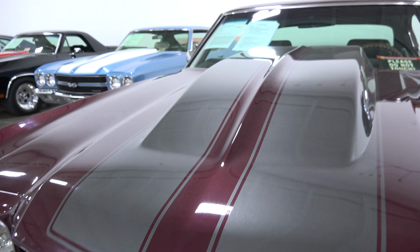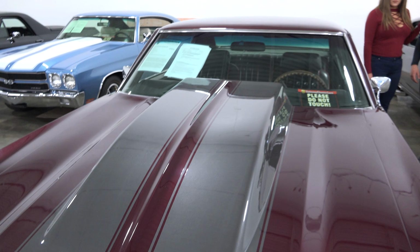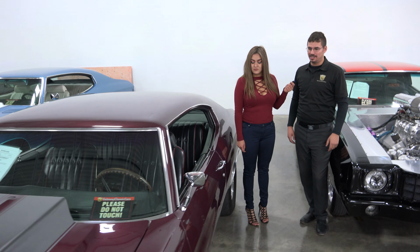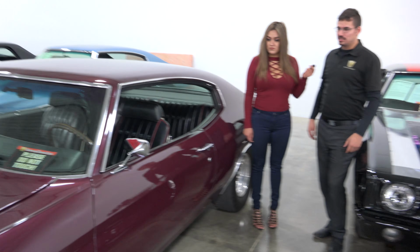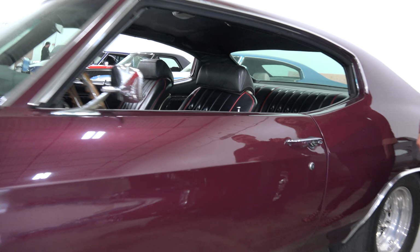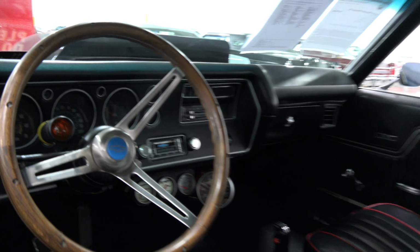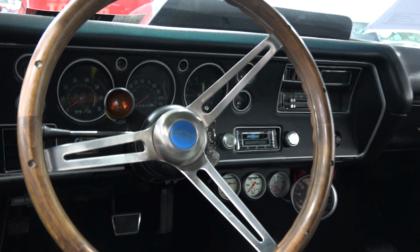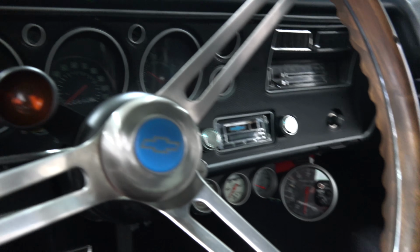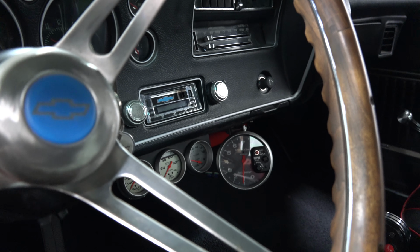You don't see a lot of big muscle cars in what some people may call a girlish color, but I think it actually looks really nice on the car, especially with those titanium stripes on it. If you take a look at the inside, there are a couple of nice little touches that break away from what a factory car would have been, but it's done in a very tasteful way. You've got the wood steering wheel, which is kind of cool. It's a little bit classier than a Chevelle usually would have come with. A couple of auxiliary gauges in there so you can keep track of everything that's going on.